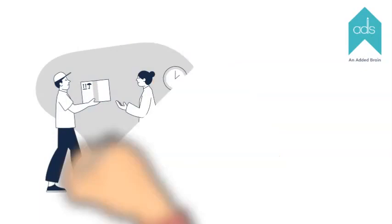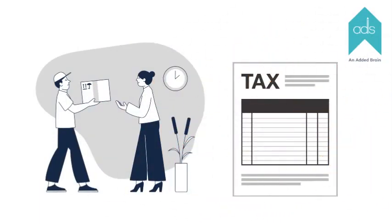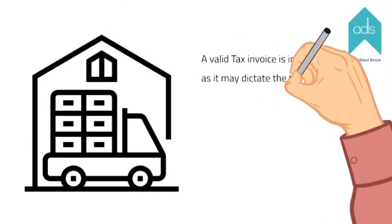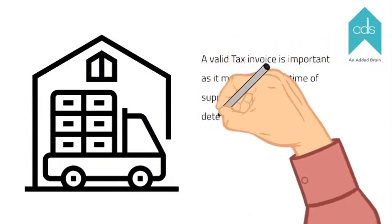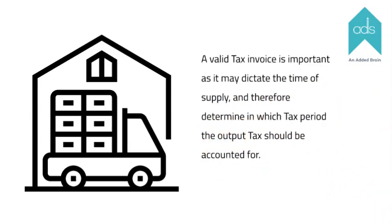It is important for both suppliers and recipients of goods and services to obtain and keep tax invoices. For suppliers, a valid tax invoice is important, as it may dictate the time of supply, and therefore, determine in which tax period the output tax should be accounted for.